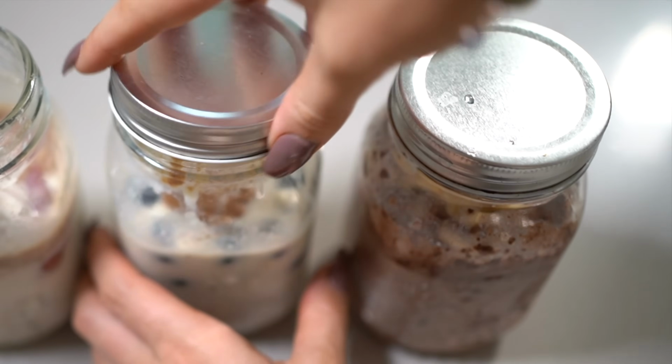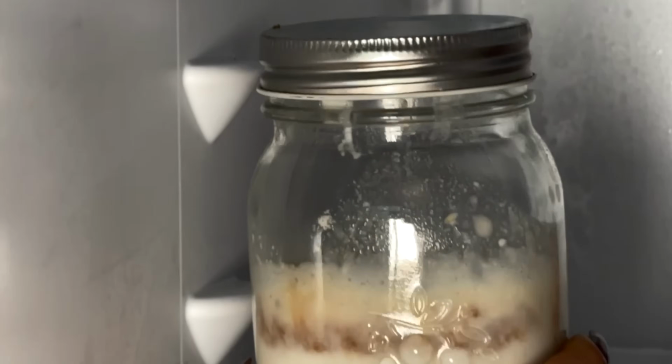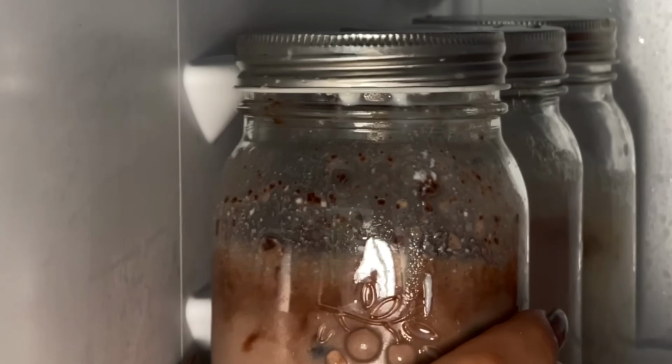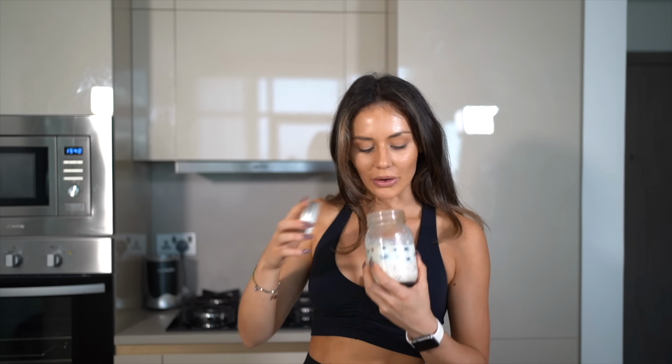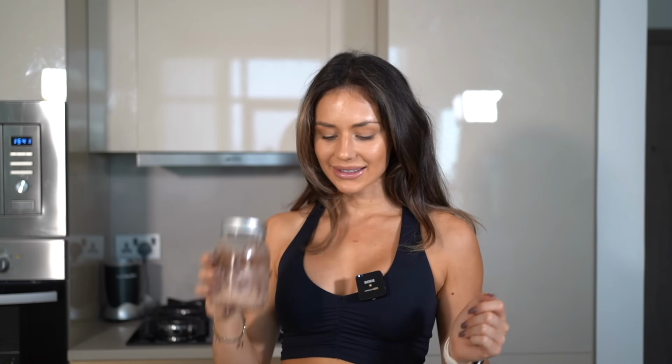And then you can just pop them in the fridge, so you could make these the night before and you literally grab and go the next morning. These look delicious, and before I forget to mention, make sure you use the thick oats rather than the quick cook. The quick cook ones just don't taste as nice in overnight oats. I absolutely love them.